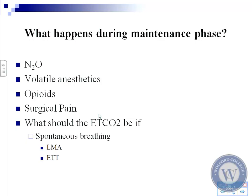Okay? And what should the end-tidal CO2 be if the person is spontaneously breathing? Basically, it doesn't matter. If you're letting somebody spontaneously breathe, the CO2 is going to be in the high 40s to low 50s. That's surgical depth. Okay? You have to accept that. If you're unwilling to accept that in a patient, then you should not let them spontaneously breathe. Otherwise, if you can't accept it, then it's fine.